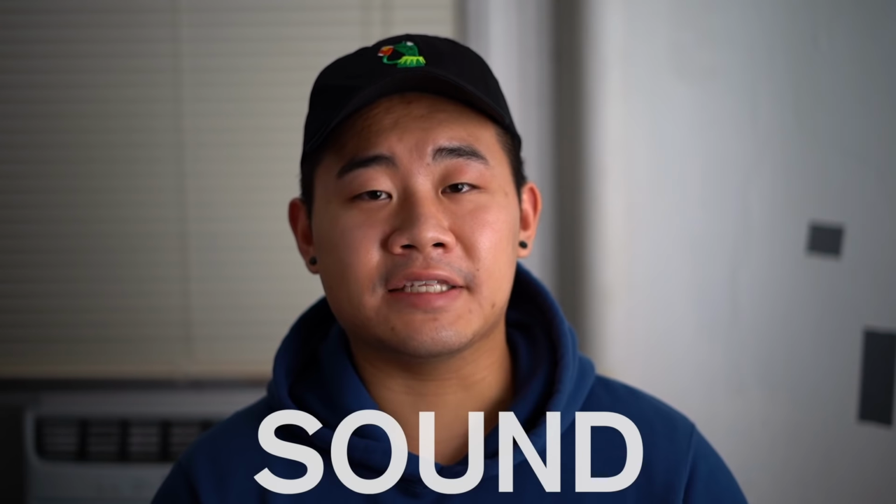In terms of sound, I definitely love the way it sounds right now, even though to some people it sounds like a tractor. So I'm rocking a catalyst downpipe.